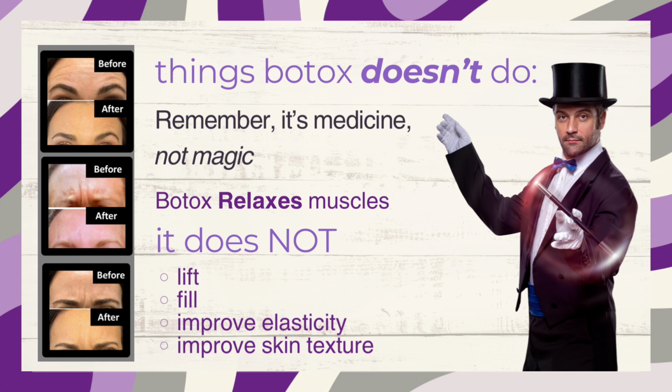Also, one of the most common things that I see is that people come in with issues with skin texture. And especially here in Arizona, we have a lot of people with sun-damaged skin, and they come in with hopes that Botox can help improve their texture. Botox cannot address texture. That's something that we would have to address with a good skincare regimen, maybe some RF microneedling or lasers, peels, and so forth. But Botox is not always the answer, unfortunately.